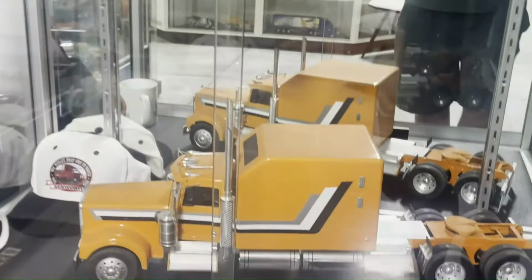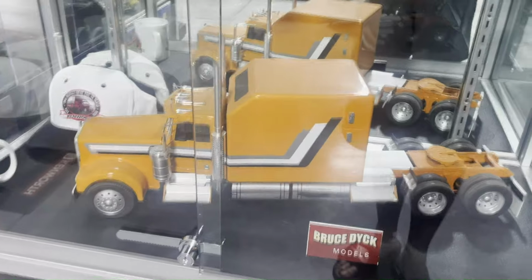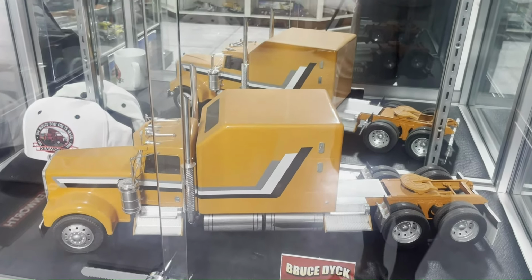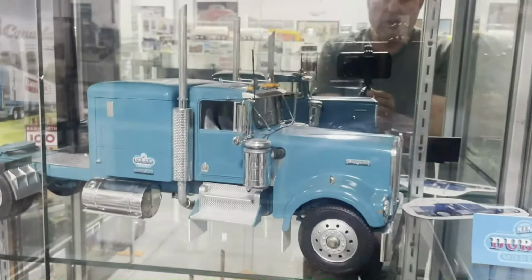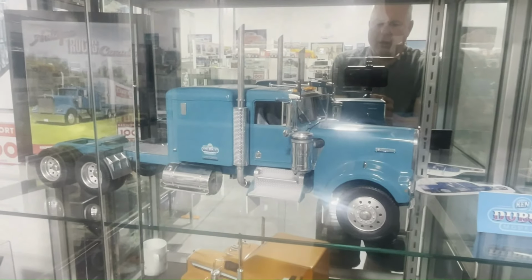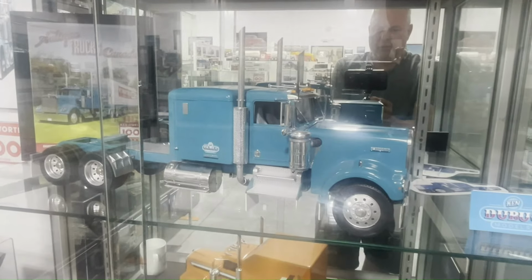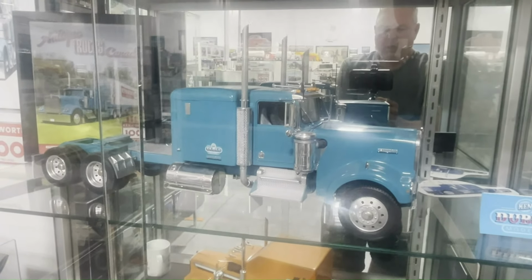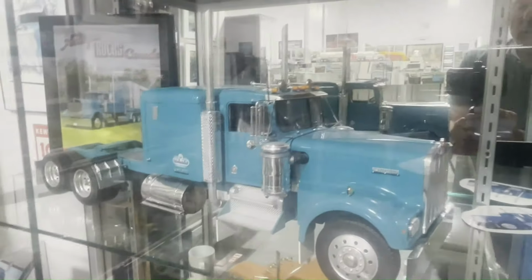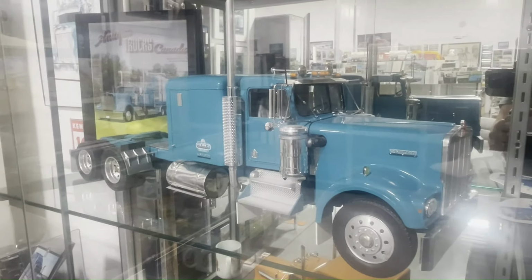And look at this orange one. That's another Bruce Dick model. He's got the massive bunk on there. That just looks really good in the orange. There's Kenny Dubuque's W900L. That would be modeled after his real truck, which is just a stunning, beautiful machine. It was out here at the truck show last year. I'm sure it was out here previous to that as well.